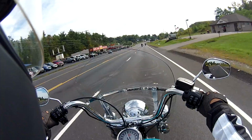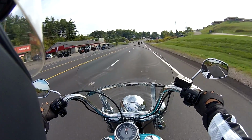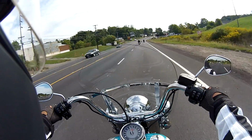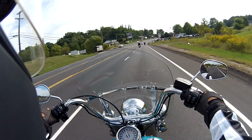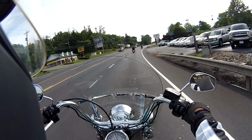This is the bike NC Stoney just bought. Definitely got a lot of power on it. I think NC Stoney bought a 2015. Again, this is a 2016 Harley Heritage.